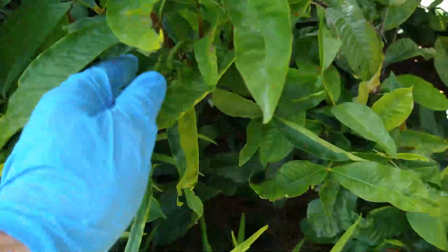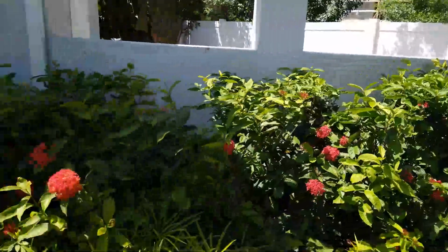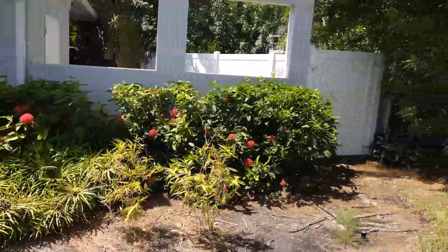Here's a little bit of shredding. There's a little bit of damage. There it is, but the majority of the leaf looks great. The colors look great. I mean, from this here curb appeal, these look fantastic.